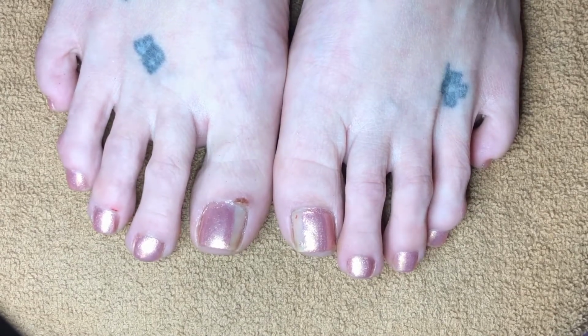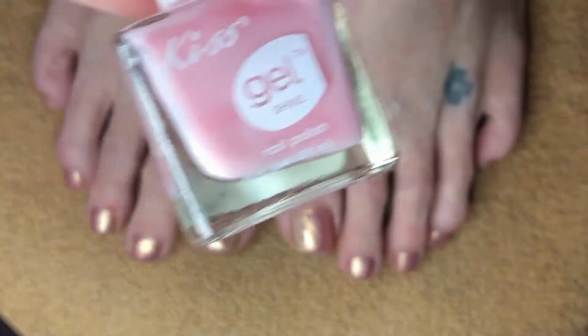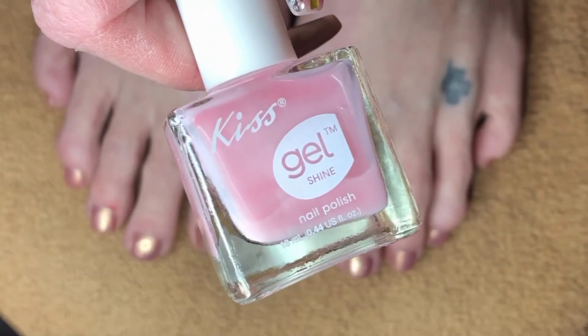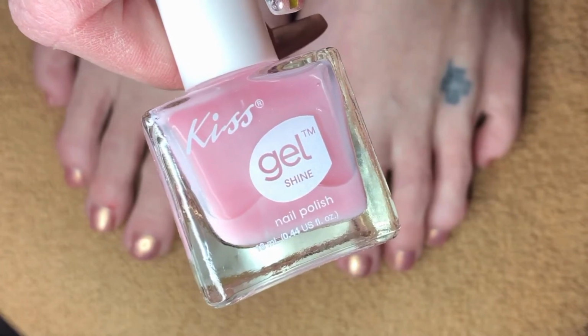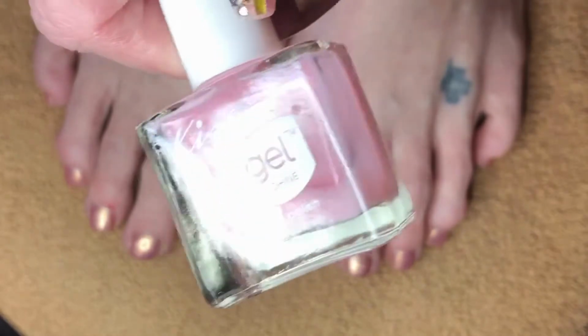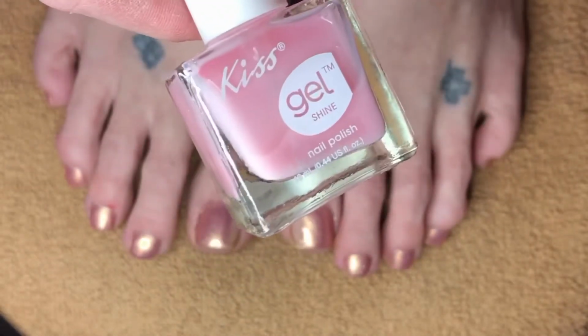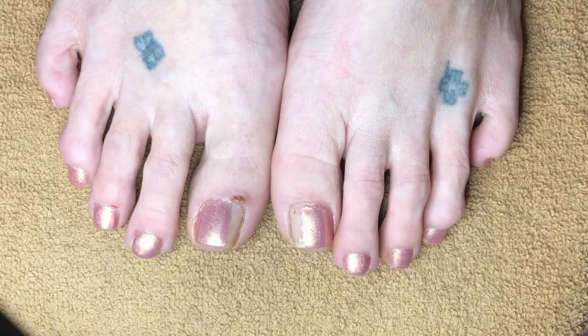So on the big toe, I did a sheer polish first like I did on the nails there. I did a sheer before I put that stamping on. So I did this one here. I bought this at Dollar Tree. It was a clear kiss gel polish, and I added a light baby pink kiss gel polish I bought, and I put 30 drops in it and shook it up. And it works great for these sheer looks when you're doing a French tip look or something like this. So that's the one I'm using that I made.